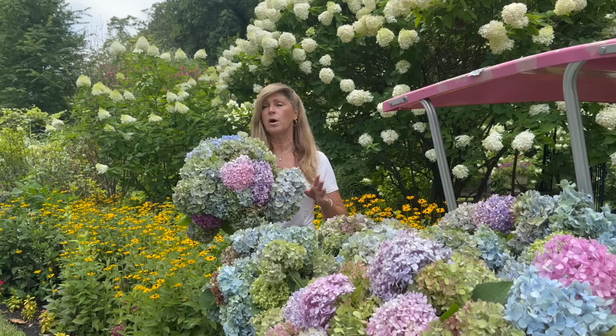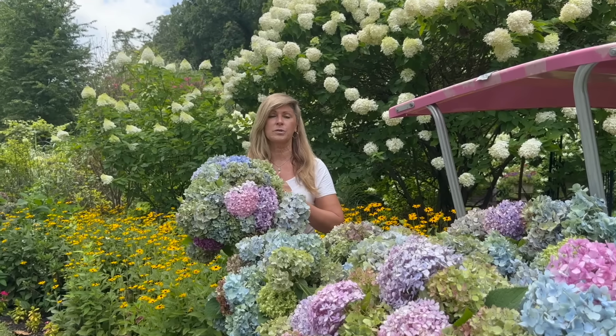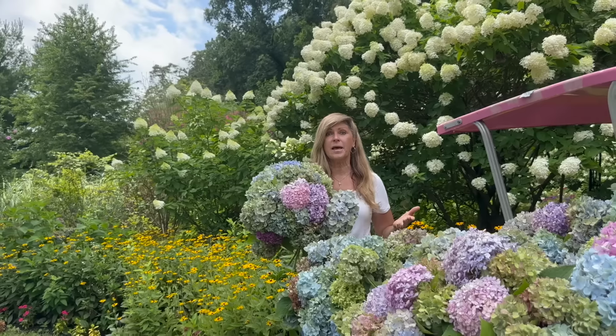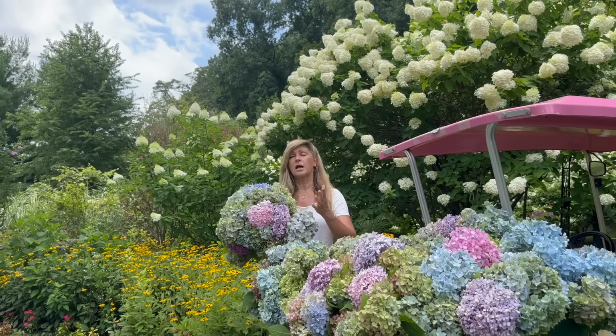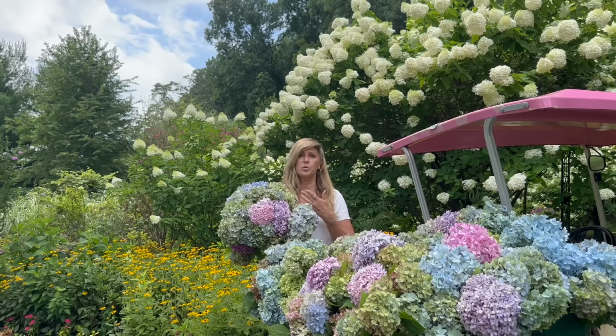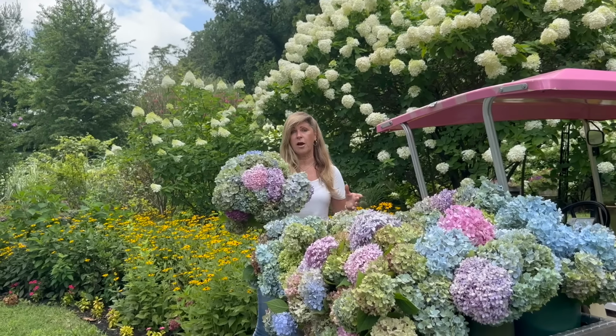I'll show you some of my mophead hydrangeas that I do have planted in like 10 or 11 hours of sun. The reason that I put them there was I just didn't have that many shady spots in my flower farm. So I was just experimenting to see if maybe I could water more, or see what happens when they're there. I'll show you what they look like. They're not doing as well as the ones that do get the afternoon shade.